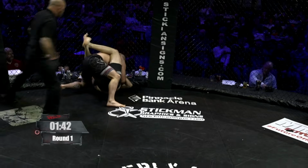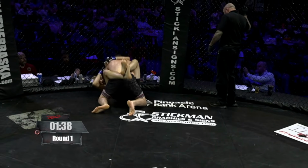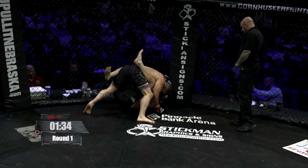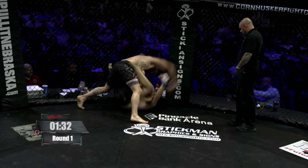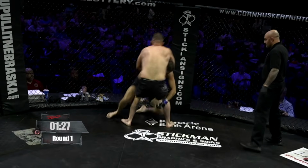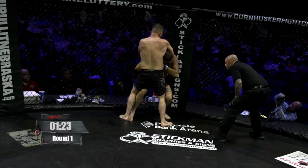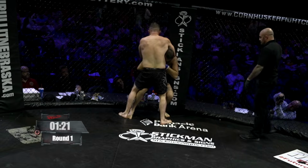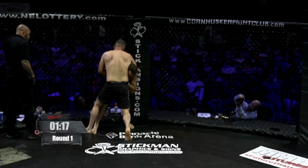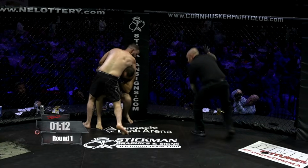Let's see if Wood has any submission game off his back here. This is a position I think Tony's probably pretty comfortable. Lincoln Brazilian Jiu-Jitsu definitely is known for their grapplers. Now Tony's going for a guillotine. He's going to have trouble actually submitting a taller guy in a standing guillotine, but it is possible. But no easy task. I mean, does he have that? Kind of looks like he does.